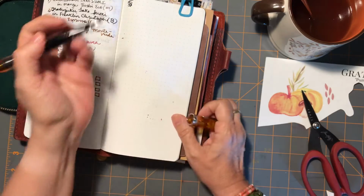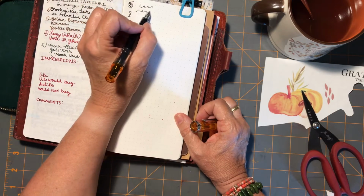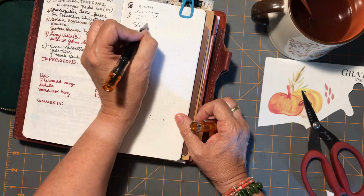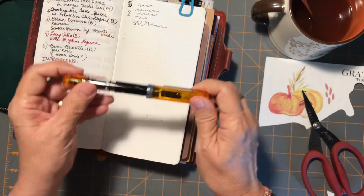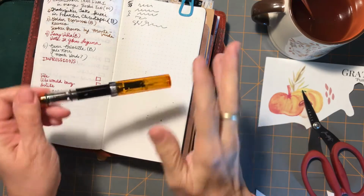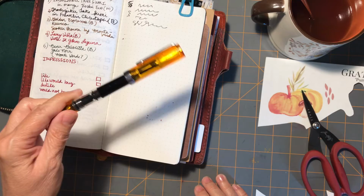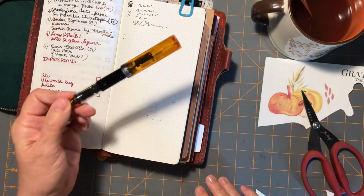But I'll just do this here. There's not much feedback. And so when I'm writing, I just feel like the pen takes over instead of me controlling the pen. A little more slippery. My handwriting, I don't think, is as nice with this combination on the Tomoe River paper. It works better for me on the Cosmo Air Light.